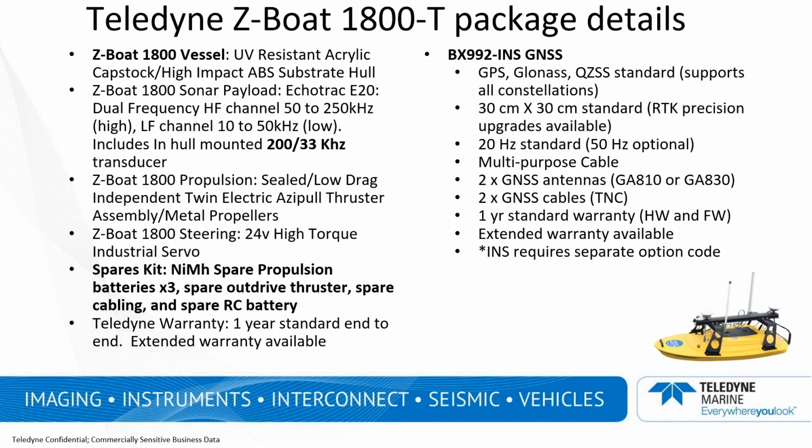But that is, I guess, kind of the package details as far as what comes with it as standard. But as I said, you could speak to your sales staff and determine which of these pieces you do want and do not want. Is that a fair assessment there, V? Yep, absolutely, Jonathan. Thank you. Yes.